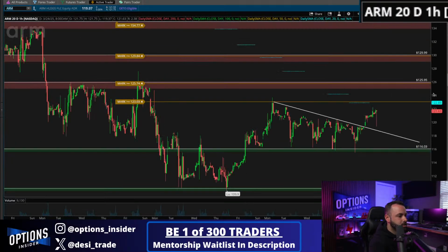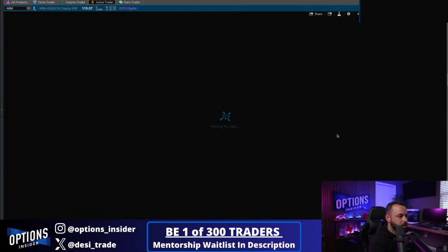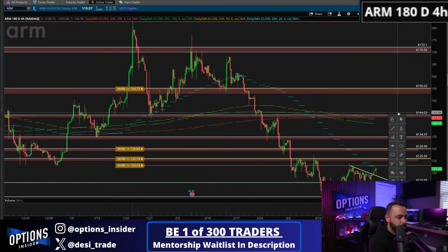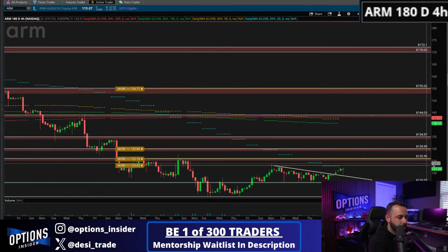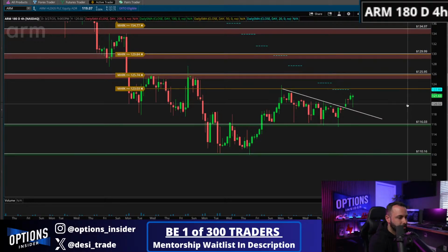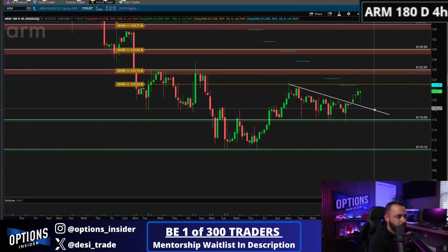ARM, very interesting, man. Take a look at this chart on ARM. Look at this 4-hour chart on ARM, and look at what happened. Look at what's been going on at this 116 spot. Someone clearly does not want ARM under 116. That is about as abundantly clear as it comes. Look at these wicks at 116 on ARM. Bam, bam, bam, bam. 4 days in a row.